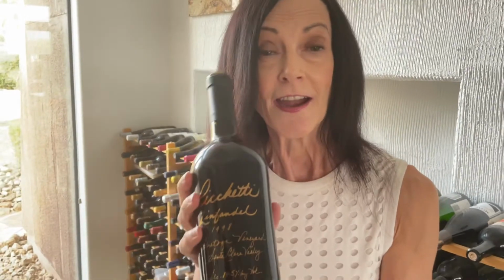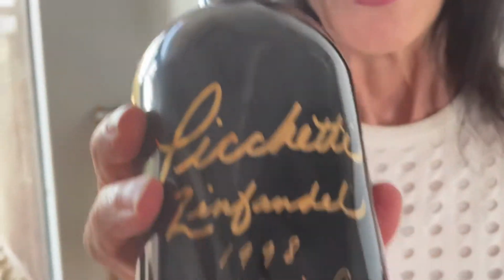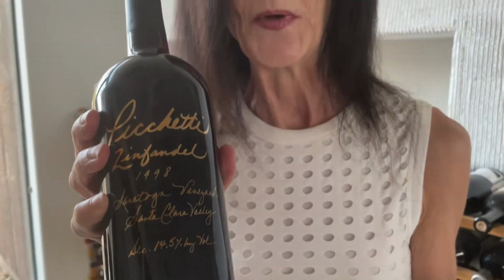So today I have a Picchetti Winery Zinfandel 1998. Picchetti Winery is on Montebello Road in Cupertino. It's just set below the famous Ridge Vineyards in Cupertino. Now, the Picchetti Winery is very historic.